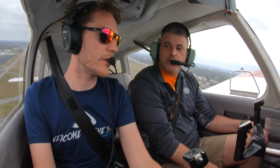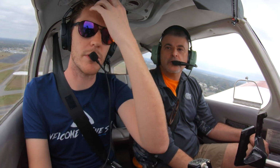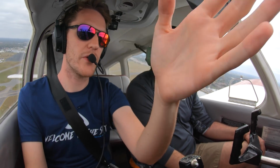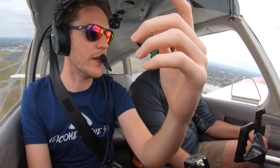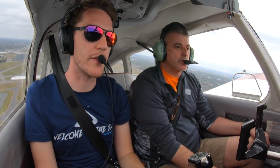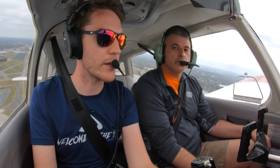For the last one, I'll do this one, and then I'm going to request and see if they'll let us go to like 1,000 feet on upwind, and then chop the power and land on 7. Oh, yeah. Do an emergency impossible turn if we can. These winds are going to be brutal to do it though, I'll tell you.